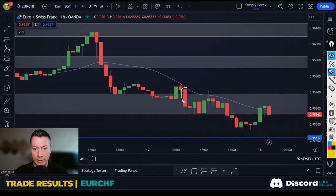We could have entered on this candle here. I like this candle because it's very bearish. It breaks these lows here, which means a continuation of trend. It's bounced off the moving average 20 here. So you could have started selling here, put your stop above here, and then just follow this down.